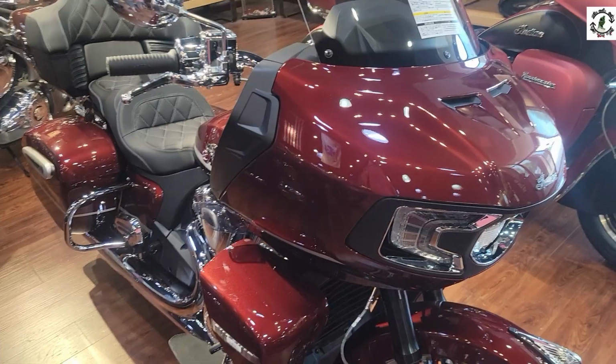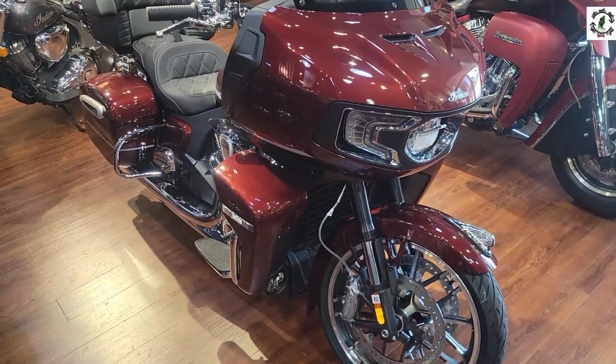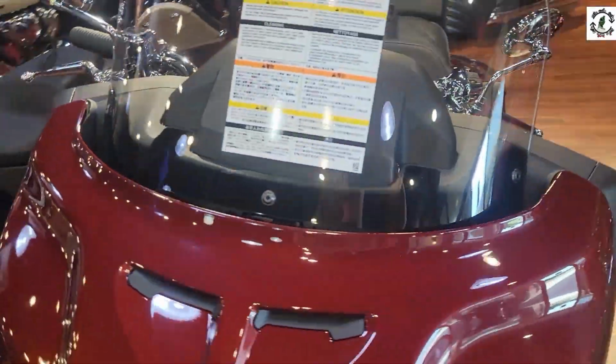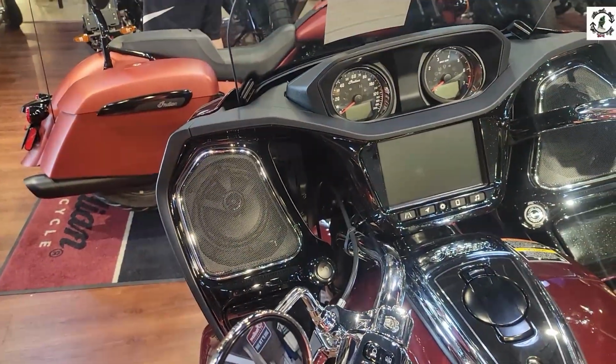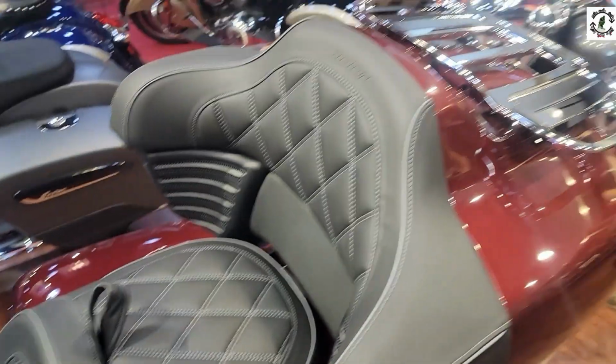Well, today I was at my local Indian motorcycle dealer and I saw their Indian Pursuit model in the showroom. It's a quite nice looking bike. It's basically the Indian Challenger with top case and passenger backrest and plush seat, as you might expect, with a comparable Harley model. Let's say the 2022 Harley-Davidson Road Glide Limited.